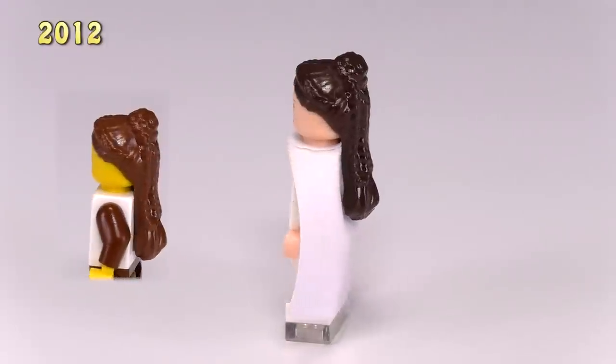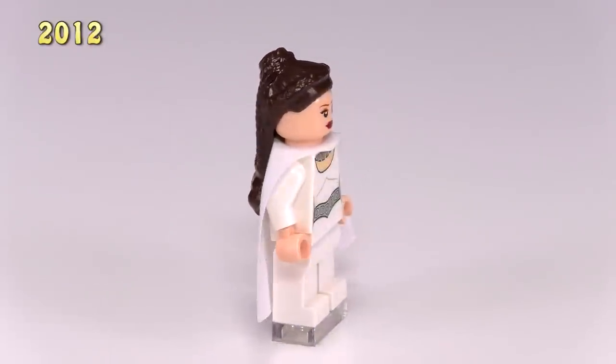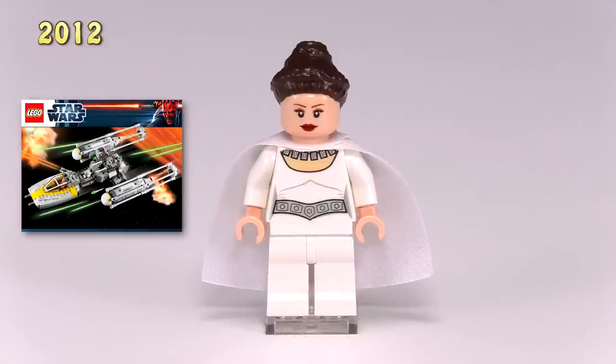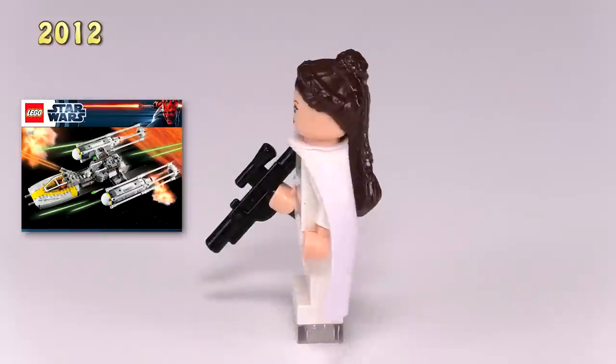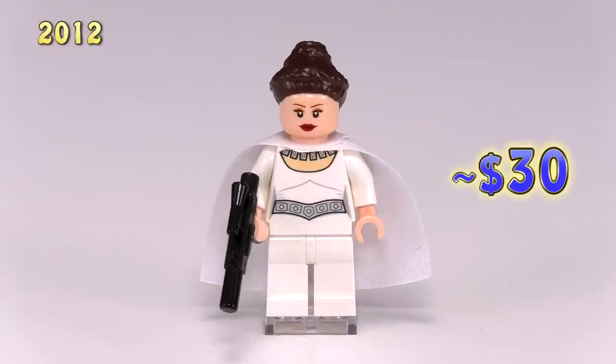Oddly enough, she wasn't released as some sort of exclusive promo fig, or part of a character encyclopedia book or anything like that, but instead released in the set Gold Leader's Y-Wing Starfighter 9495. And in that set, believe it or not, she did come with a blaster rifle. Definitely a little bit odd there. She is $30, and let's jump up to the year 2013.